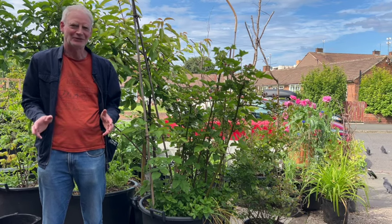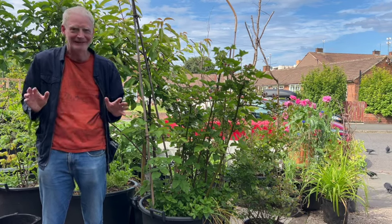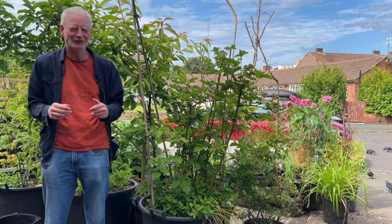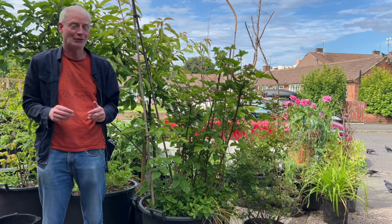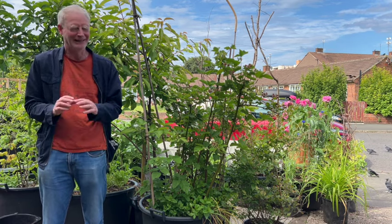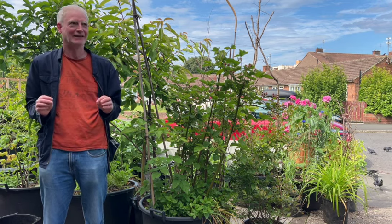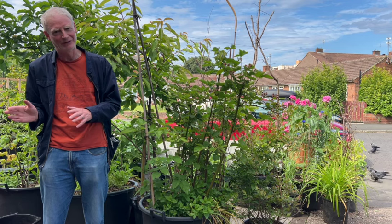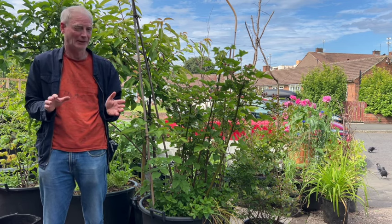I know it's always tempting for us gardeners to show you the best of everything we're growing, the healthy looking plants and how everything's doing really well. But of course, the reality is that it's not always like that. And however much experience you have as a gardener, there are always going to be some things that work really well and some things that work less well.